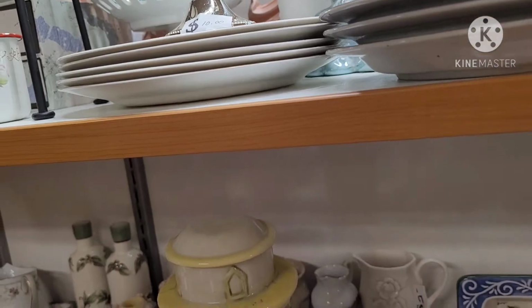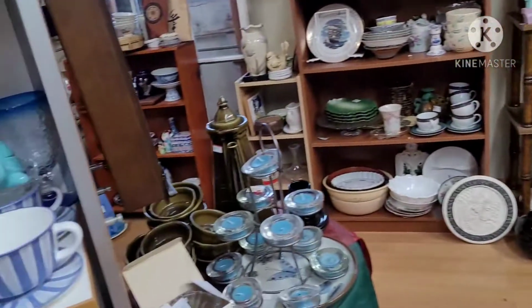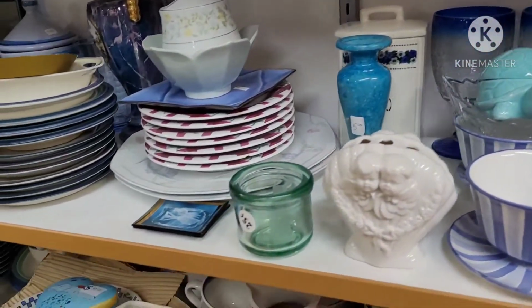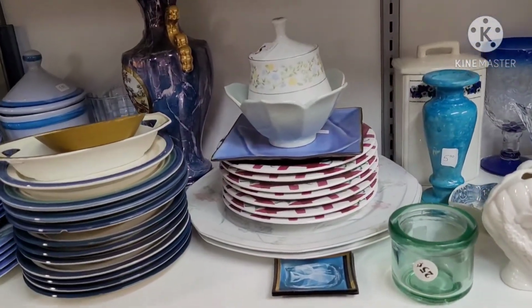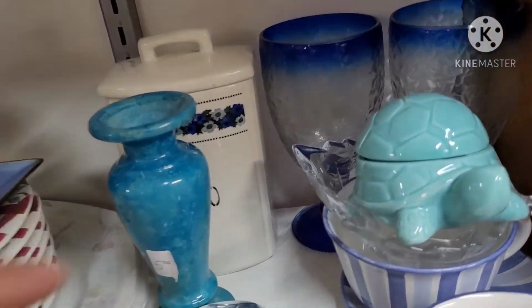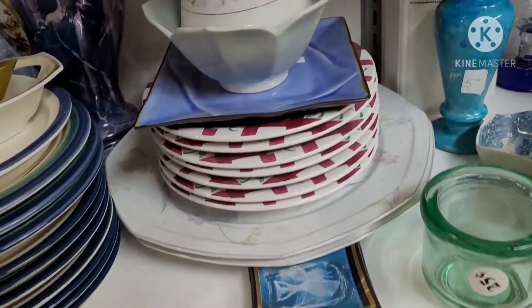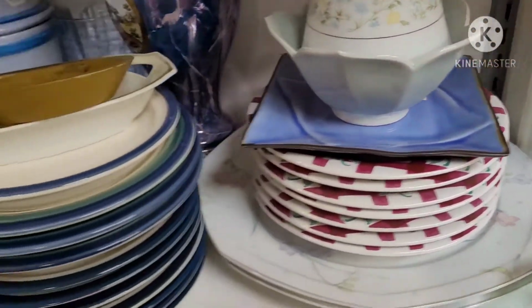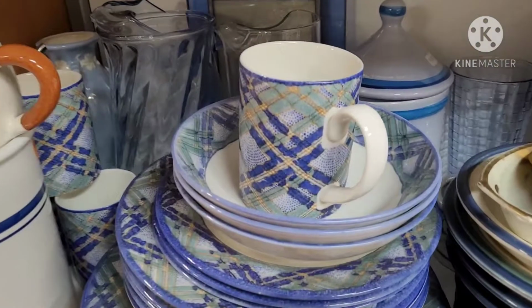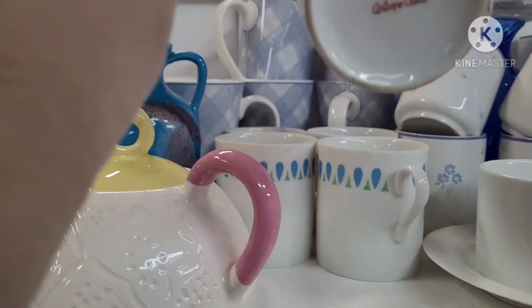That was so pretty. I couldn't even attempt to look at that closer with holding my phone in my one hand. And on this shelf, I really like that little turquoise turtle, but he was damaged right on the front. I'm like, why? He's so pretty. He's so cute. Maybe somebody would love him even with his damage.